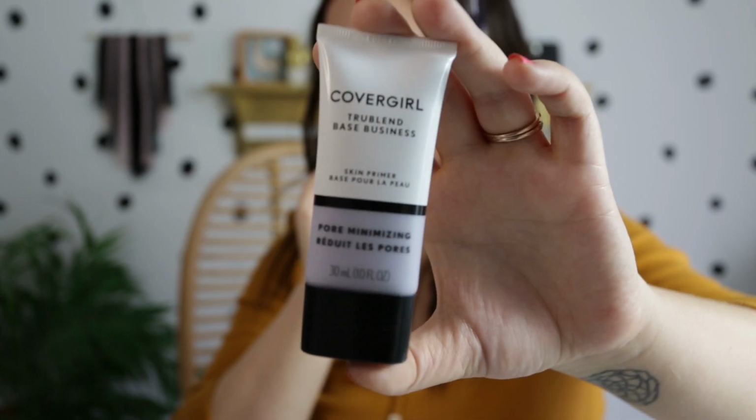Okay, so I kind of want to keep this in order. The first thing I'm going to be showing you guys is the primer that I use, but this is the COVERGIRL trublend Base Business Pore Minimizing Primer. I like this primer so much because it's weightless. I feel like a lot of pore primers are a little bit thicker in consistency, but this is truly so light wearing, and I feel like it's not gonna gunk up under my makeup. You know what I'm talking about. A lot of pore primers do that, but this one right here is so silky, and I think that's why I love it so much. It's good for an everyday use.